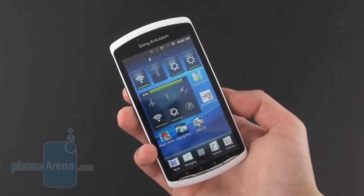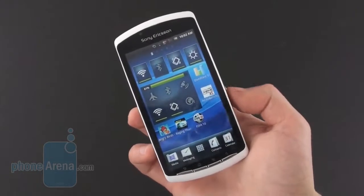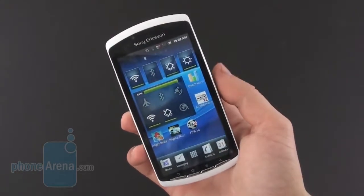Hello everyone, this is Phone Arena, and what we have for you this time is the Sony Ericsson Xperia Play, the first PlayStation certified handset, and we'll take it for a quick benchmarking run.